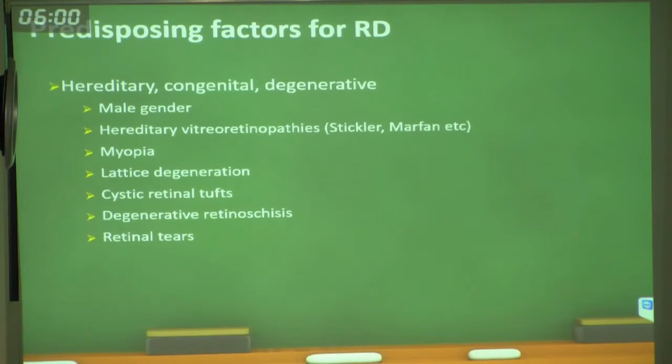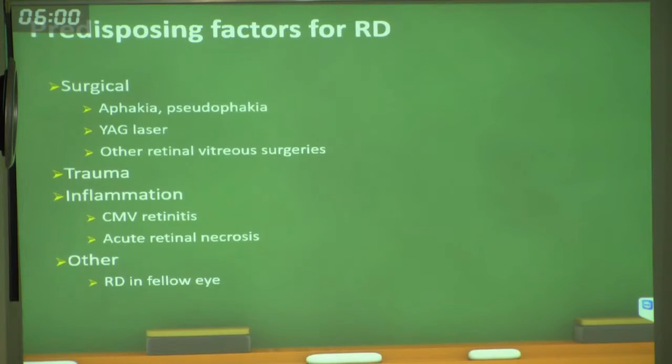So I would like to try to clear it out, if I can. These are some predisposing factors for retinal detachment. The counter is not counting, so I can talk as much as I want. Male gender, vitreoretinopathies, myopia, lattice, schisis, retinal tears, aphakia, pseudophakia, laser, other surgeries, trauma, severe retinitis, acute retinal necrosis, and detachment in the fellow eye.